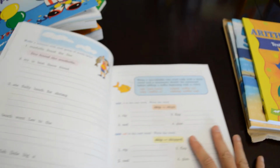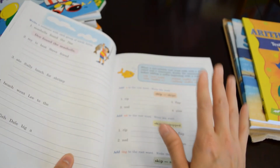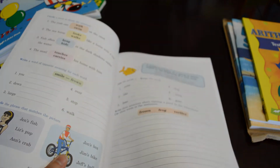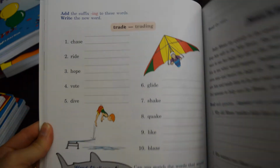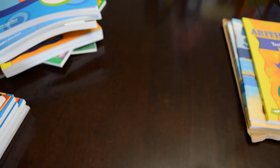So this is his language book. Pretty basic language. I always hated language in school, but I try not to project that, so I try to make it fun. He'll probably end up loving language because of how much fun I try to make it for him. But it's pretty basic. It does all the same things most of the language books cover, especially at his age. So there's a little bit of his language book.